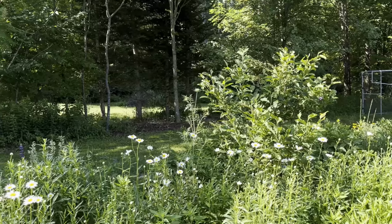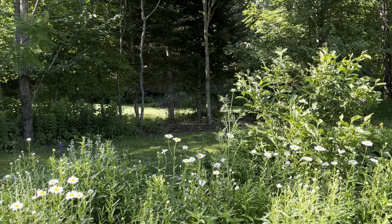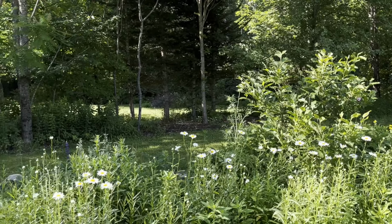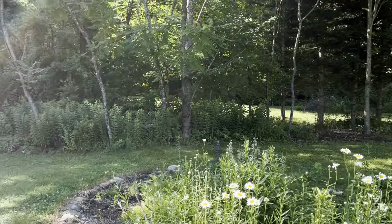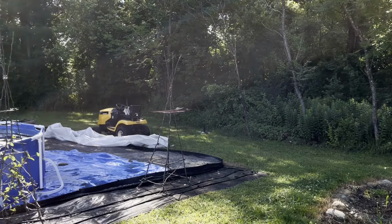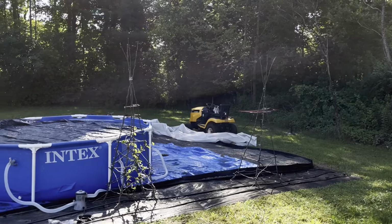So we are at the end of June right now. Today is June 26, and the Shasta daisies are just starting to bloom over here. I love Shasta daisies. I think they're beautiful, and they're also great for the pollinators. And if we pan around over to this side, ignore the lawnmower. It's broken again. We're gonna try to fix it, hopefully.